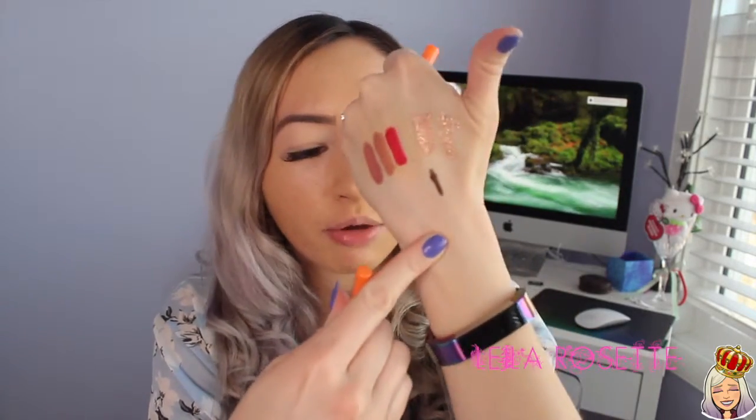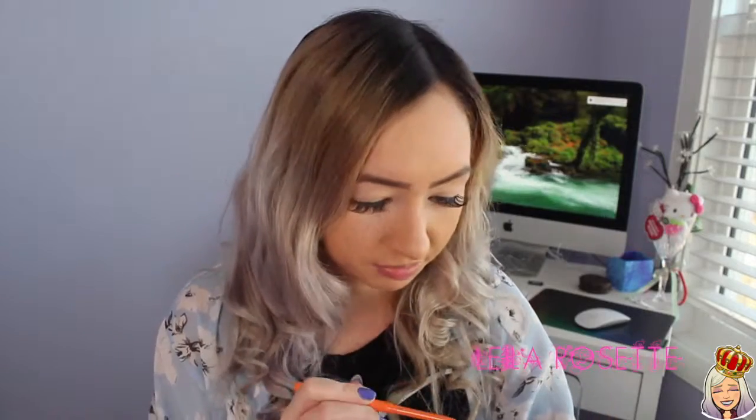So the first one is called Sincerely Yours, and it is just a brown. It's very, very creamy, I would say. So the packaging on these is just an orange pencil. And the next one is called XOXO Gossip Girl. This one is just black. So we'll just swatch this. It looks like that. Like I said, these are very creamy, very pigmented. I'll probably use the black one later on in the video.